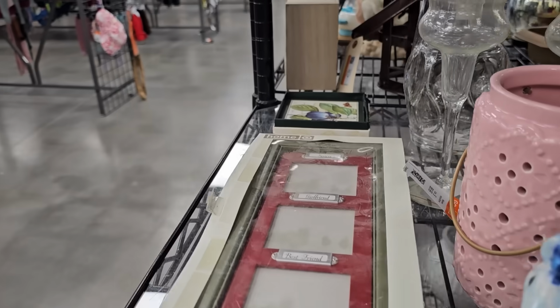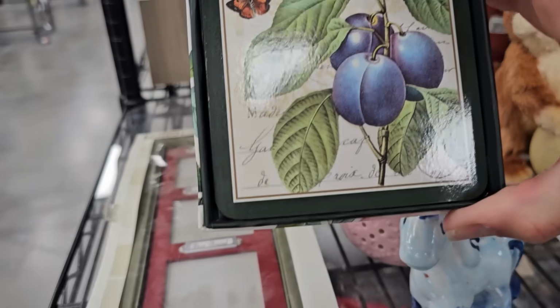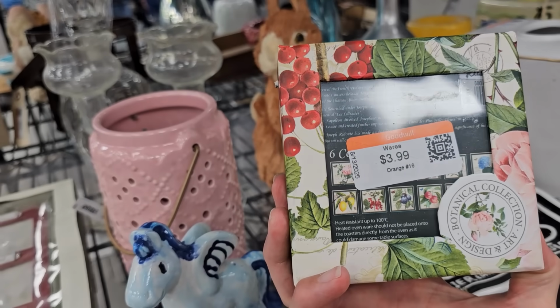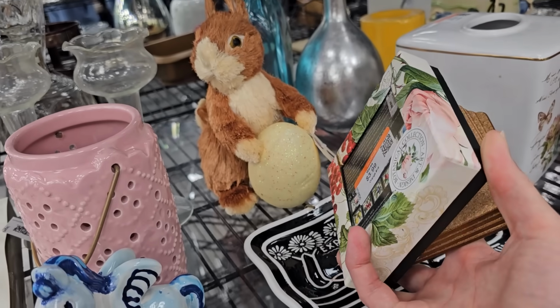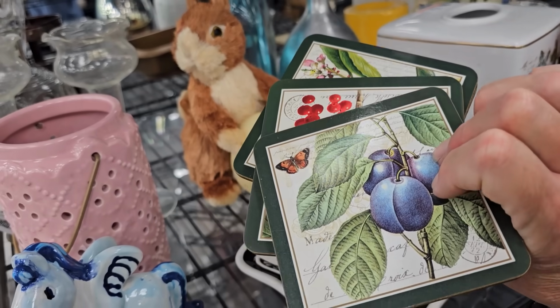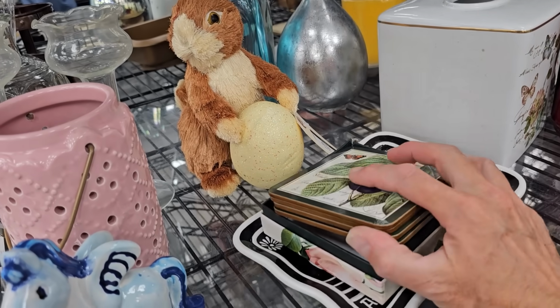Unicorns. Ooh, back here are some coasters. They have the look of Portmeirion or Villeroy and Boch, but I think they are neither. $4. There are only 4 in here, so 2 are missing. So we will leave those on the shelf.